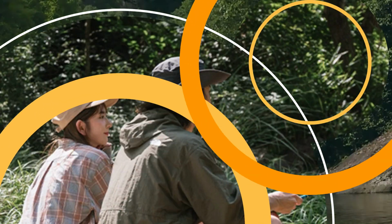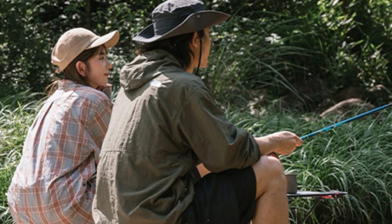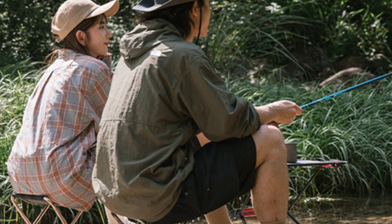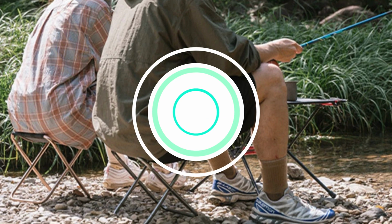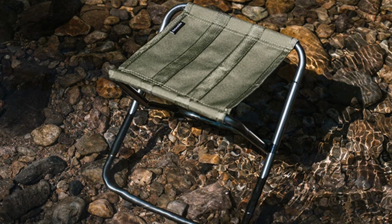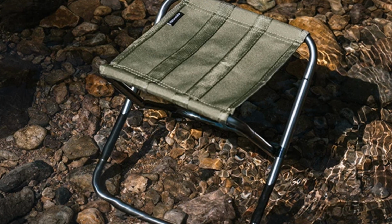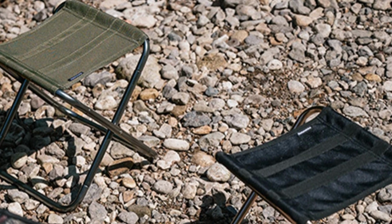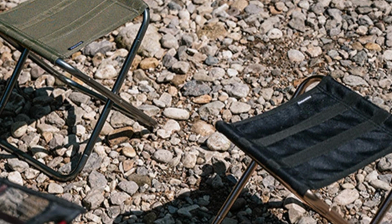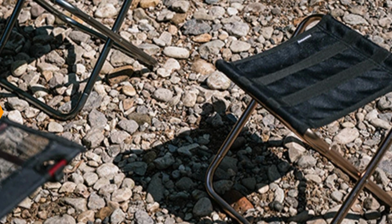Its versatile design makes it suitable for picnics, beach outings, and backyard gatherings. The chair is simple yet practical, with no pull-bait tray, lamp holder, or retractable backrest. Available in classic black or vibrant green, the chair features a sleek and modern design. When unfolded, it measures 260, 224, 250 millimeters, offering ample seating space while maintaining a compact footprint. The chair's compact size ensures a comfortable and reliable seating solution for any outdoor adventure.